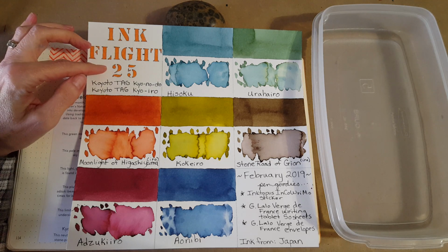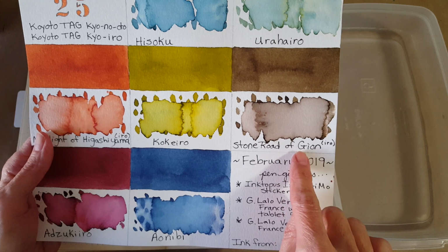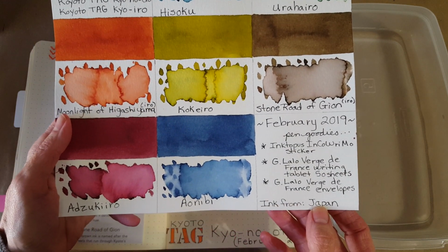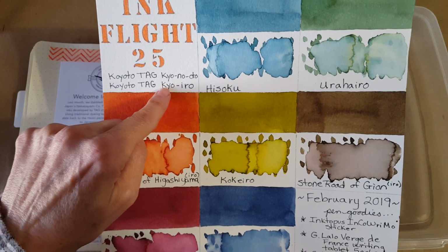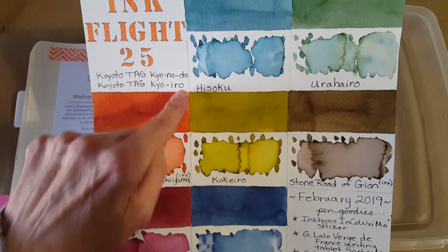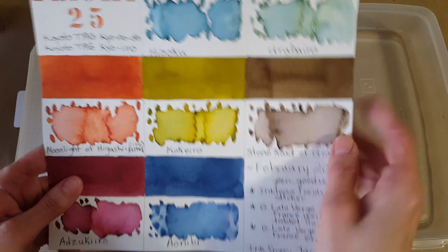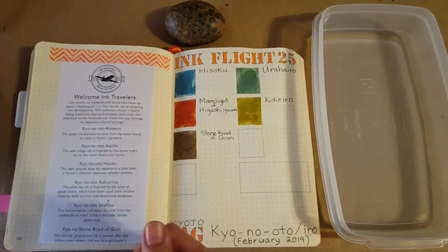So today we're doing this beautiful color here, Stone Road of Gion. It's an ink from Japan, and it is from the Kyoto Kyo-iro group. So let's dive right in and see. I was just really super excited to try this ink out. It's taken me a couple of days because it's been super busy here.